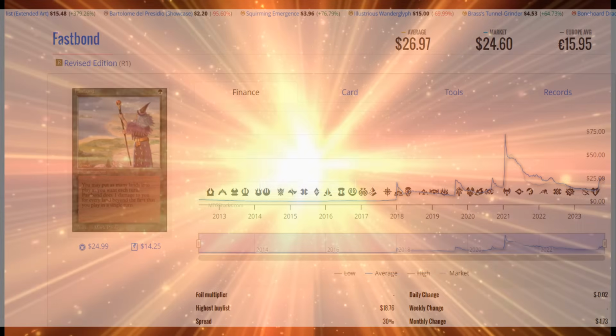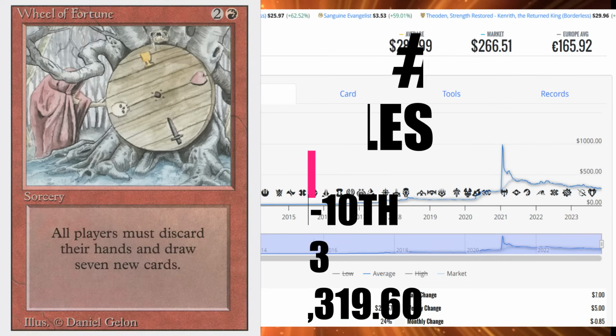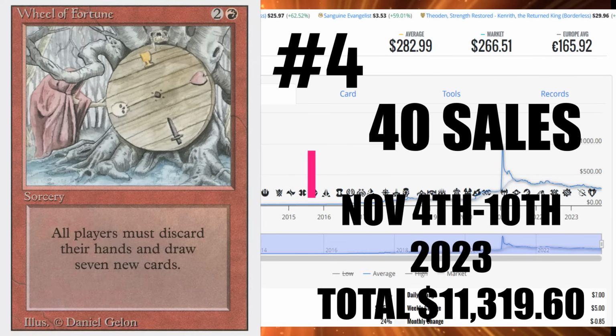Now, our next card is a bit of a different beast. Here we're talking about Wheel of Fortune. Now, this comes in at the number 4 position this week, and the total value spent is $11,319. This card has kind of stopped falling. I thought it was going to fall sub 200. It seems to be hovering now. Average price is $282.99. The market price, $266.51.